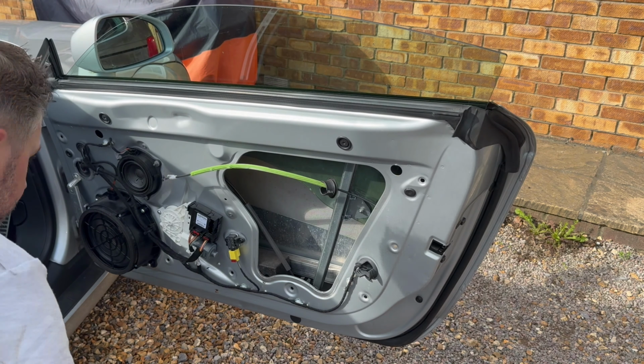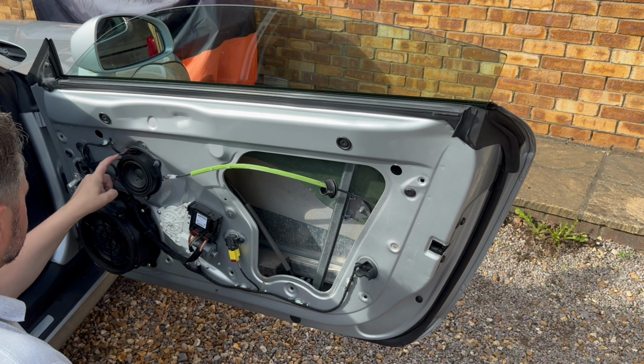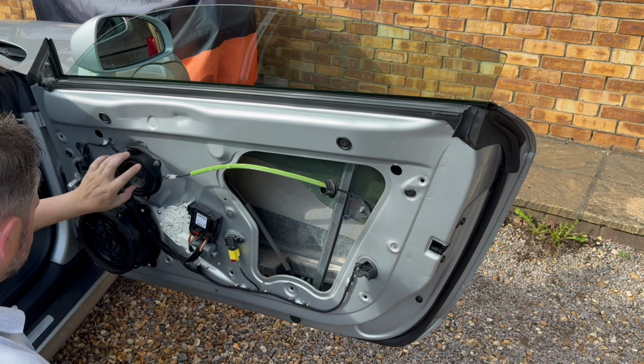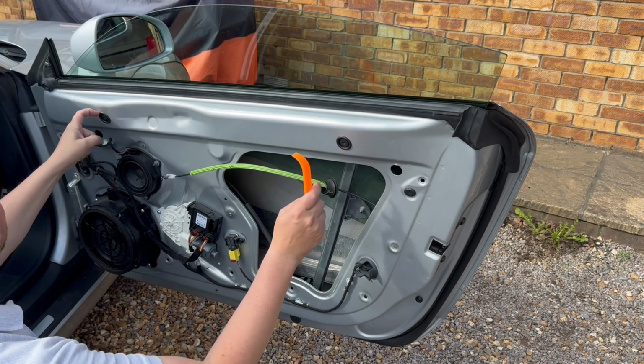Right, the next thing to do is to remove any other parts. We've got a speaker here that needs to come out because we've got a Bose system in here. A lot of the time this is capped off in some of the other TTs, but we've got two speakers. We need to remove that speaker, and that speaker, and then these grommets here as well.